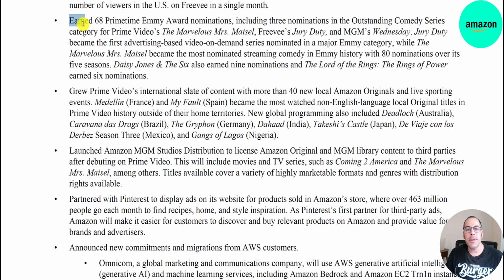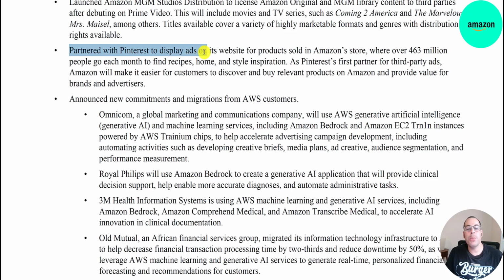They create lots of content, like Netflix. They received 68 Emmy nominations. They created a partnership with Pinterest. That gives them exposure to another 460 million people each month.